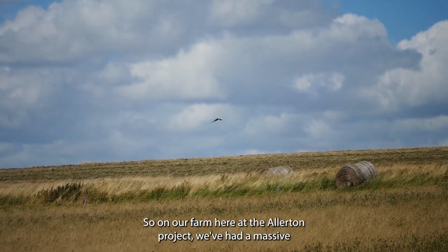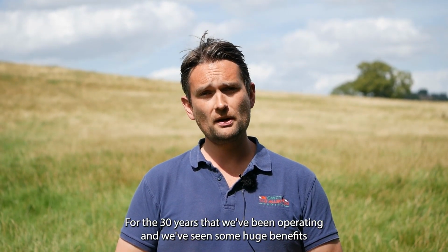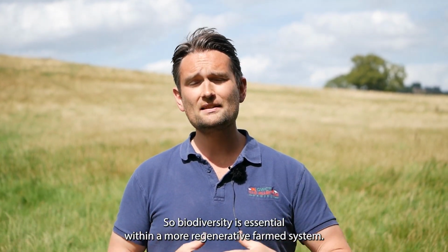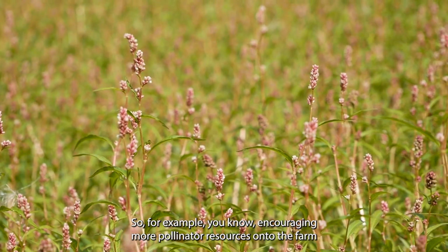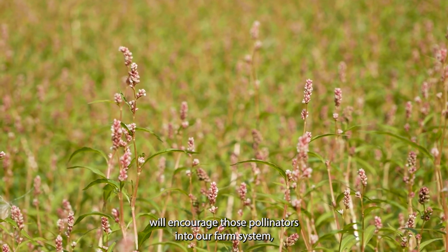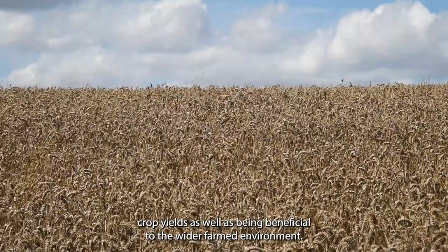So on our farm here at the Allerton Project, we've had a massive focus on biodiversity and on increasing the biodiversity of our farmed area for the 30 years that we've been operating, and we've seen some huge benefits from that. So, biodiversity is essential within a more regeneratively farmed system. So, for example, encouraging more pollinator resources onto the farm will encourage those pollinators into our farm system, and that will enable us to hopefully have increased crop yields, as well as being beneficial to the wider farmed environment.